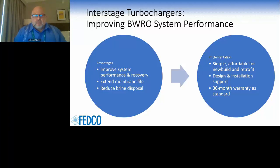So in summary, interstage turbochargers improve system performance and recovery. They can extend membrane life and reduce brine disposal. If you think about it from a mass balance perspective, all brine is a loss from an efficiency perspective. If you're discharging your water in the form of brine, that's a water loss. That's a net loss to the system. Implementation is simple and affordable for new build and retrofit, with design and installation support, and again, a 36-month warranty is standard on all turbochargers.